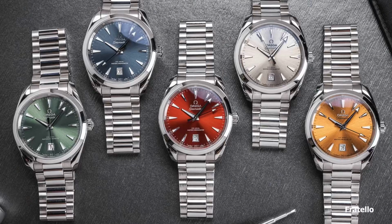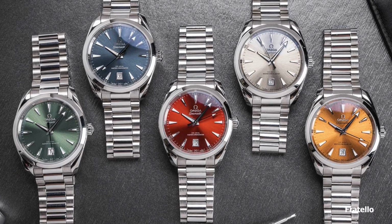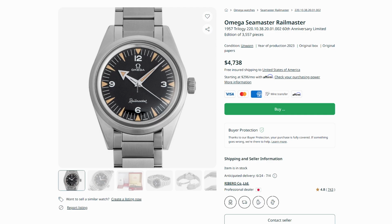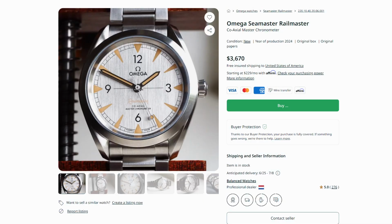Also from Omega, you could definitely consider the Seamaster Aquaterra in a more expressive dial color. You've got quite the range of colors and sizes to choose from, so you can get more personal with your selection. Personally, I go for the Summer Blue Edition. Finally, from Omega, you've got the Railmaster. It shares similar scientific origins as the Milgauss, and that striking broad arrow hour hand of the trilogy version gives some much appreciated visual punch. There are, of course, more subtle versions of the Railmaster if you prefer.